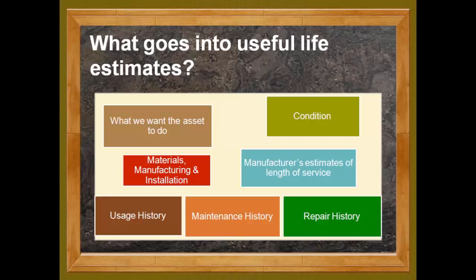We want to think about, what did the manufacturer tell us we could expect to get out of that particular asset? And that will be affected by the three things that are listed below that. The usage history. How have we used that asset? So does that match what the manufacturer expected the level of service to be? Are we trying to pump more water, or at a different head or pressure or whatever than we should?